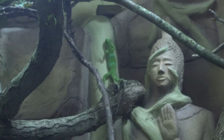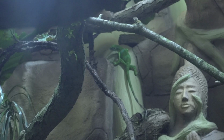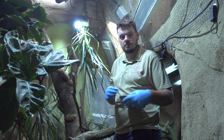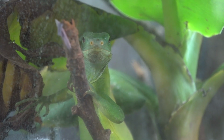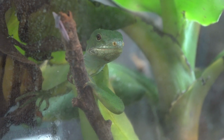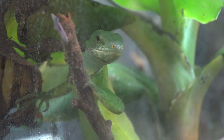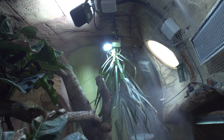Ringo has been in this enclosure for about 3 years now. He's settled in really well, and he's an adult male now, so we're ready to introduce a female to him and hopefully have a breeding pair. We did have a female arrive from Colchester Zoo about a month ago at the end of May. She's undergone a 30-day quarantine period. She's currently over at our education centre, where we've been taking faecal tests and vet checks to make sure that she's healthy to move across in with Ringo.